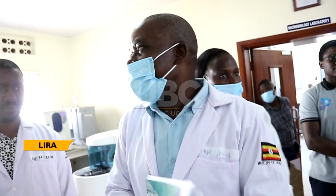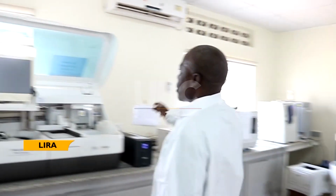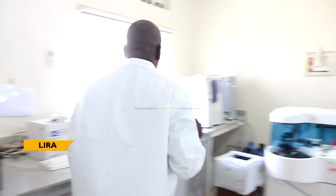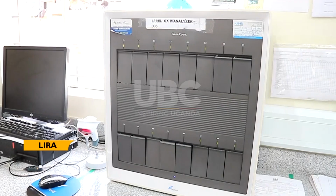But the challenge we have is mainly reagents for these automated equipment. A walk into the new refurbished microbiology laboratory at Lira Regional Referral Hospital indicates the Ministry of Health intention of modernizing the health facility.